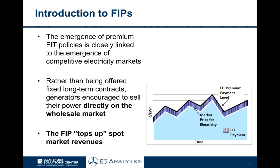In that regard, in contrast to fixed FITs or feed-in tariffs that offer a long-term contract or a long-term purchase obligation that guarantees a certain price, a producer, a generator under a premium FIT policy would be selling their power directly on the wholesale market. And the goal of the premium in this case is to top up those spot market revenues. And you can see that here captured in the graph to the bottom right.